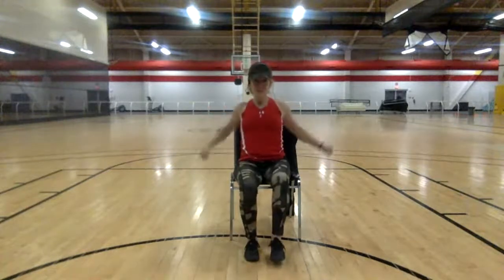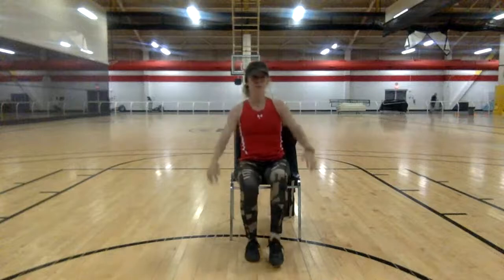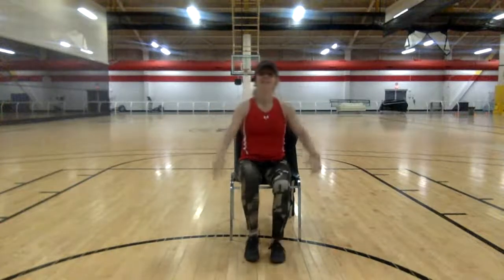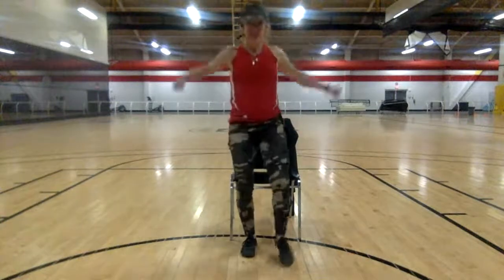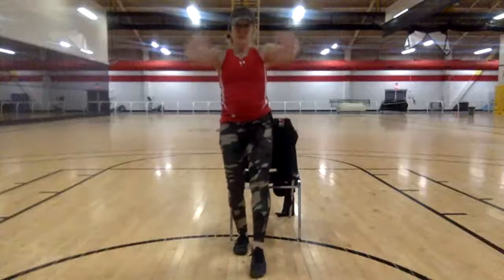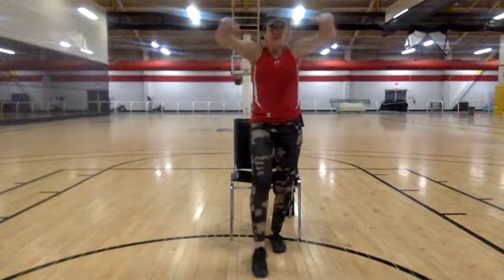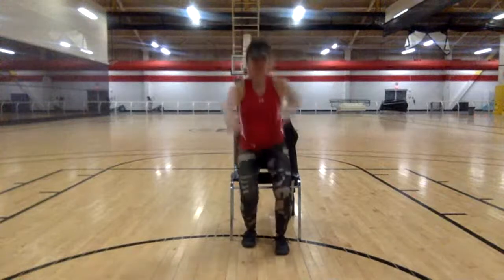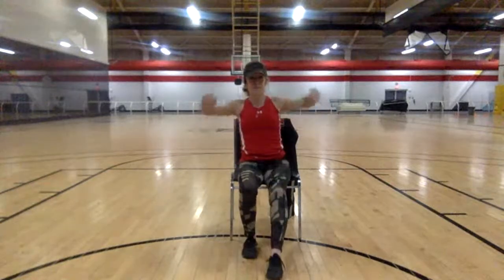Big circles, big circles, big circles all the way around. You can add a little toe tap in too. Awesome. Good, and if you're standing, it's like this. Tap and roll. All right, two more backwards. And then we're going to go forwards and forwards. Little toe tap. Good. And I'm going to keep showing it sitting.